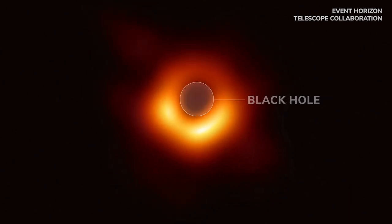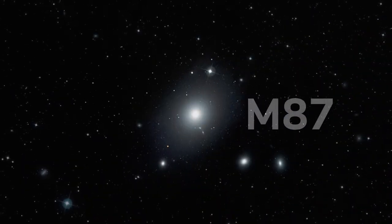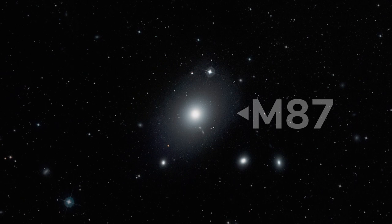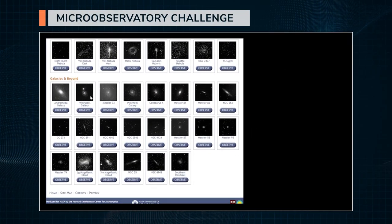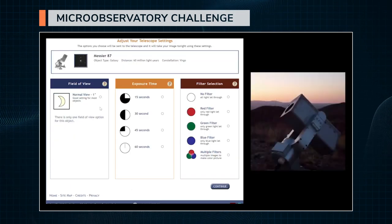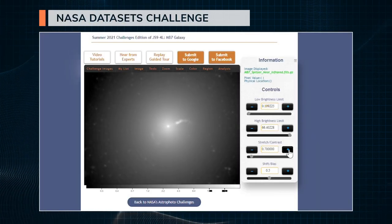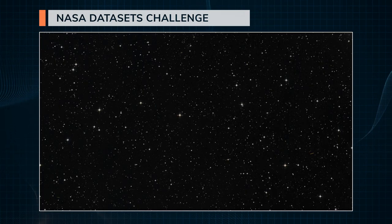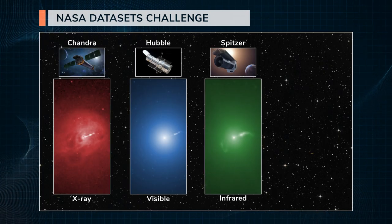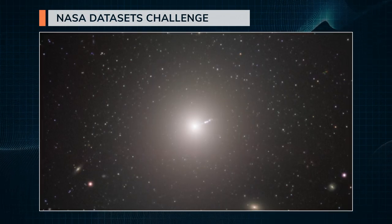This supermassive black hole lies at the heart of a galaxy named M87, and you will have two different ways to make your own picture of this host galaxy. In the Micro Observatory Challenge, you get to control an Earth-based robotic telescope to take your very own image using visible light. In the NASA Datasets Challenge, you have a selection of images taken across the spectrum of light, X-ray, visible, infrared, and radio, that you can mix and match into your own unique view of M87.